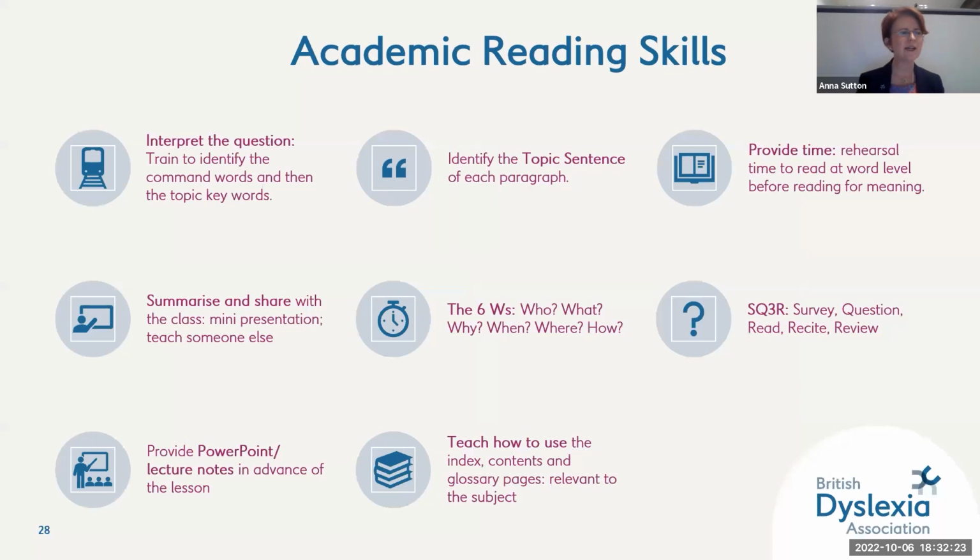Okay, so thinking about our learners as they progress through education, they need those academic reading skills, the ability to interpret a question. Training in identifying the command words can help with that. Another technique is identifying the topic sentence or the first sentence of every paragraph on a page or in a text or chapter. When they've done that, it very quickly provides an overall sort of summary of what they're going to be reading about, but it also logs in their mind where specific actions might take place. And then they can go and locate the information they need to answer questions.